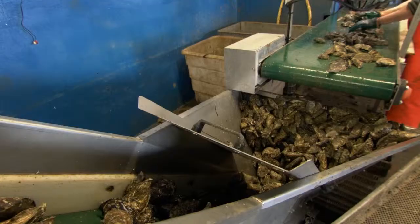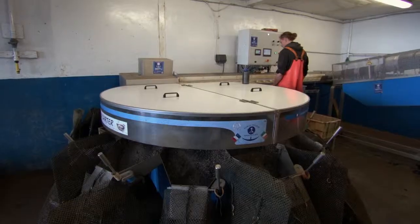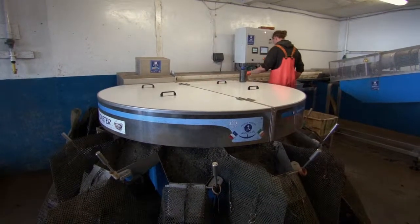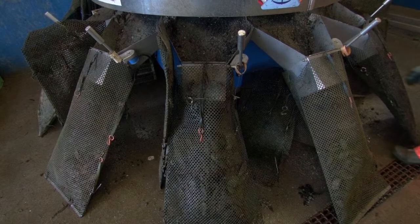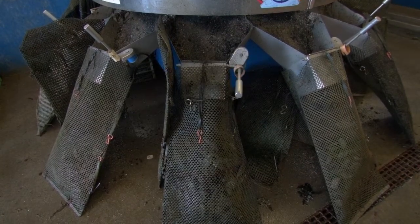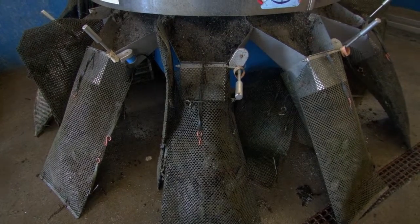All the shell debris is taken out, and then they go into this machine here that sorts them out into six different sizes. How long did it take to mature? These will be 4 years old. From the time we get the seed out of the hatchery, you're talking four full growing cycles.